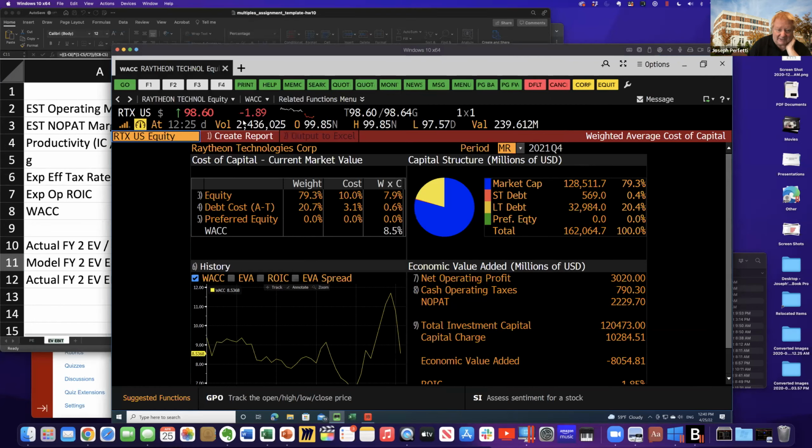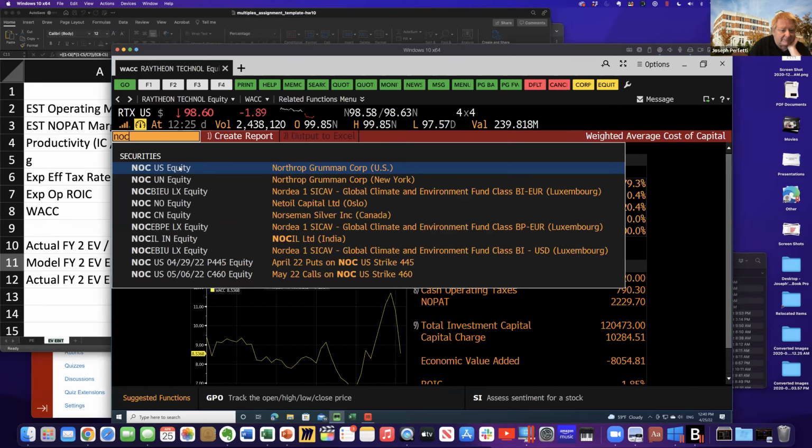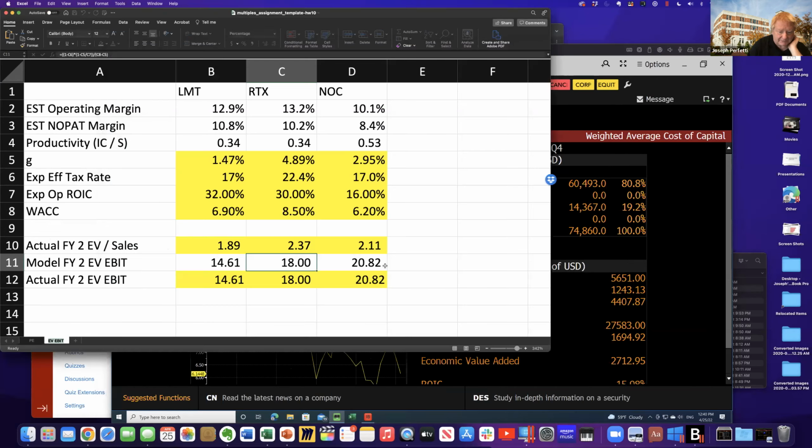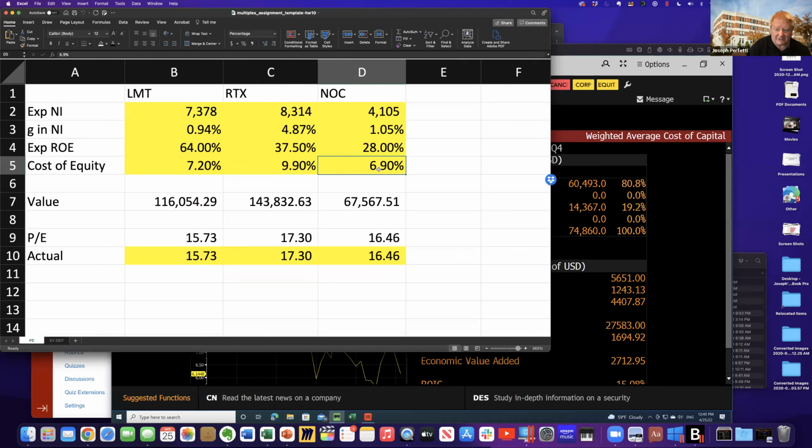Okay. And finally, same thing for Northrop Grumman, NOC, US equity. This morning the WACC was 6.2, not 6.1. And the cost of equity is 6.9. So again, back to the dynamic nature of the changes in this data. I'm going to still stick with the data for this morning to sync up with those multiples. But nonetheless, you show where the data comes from.